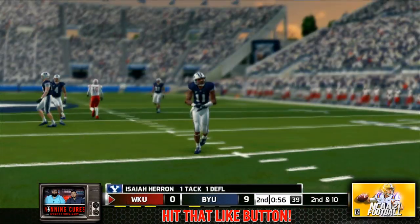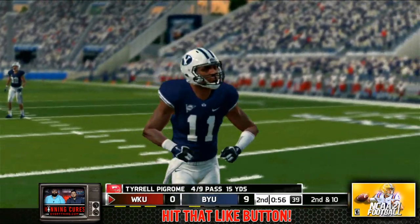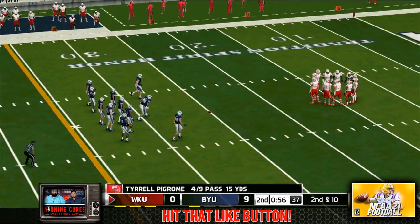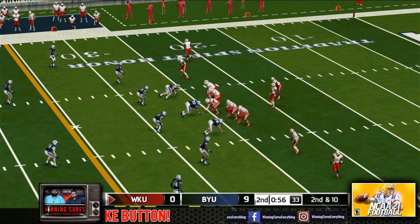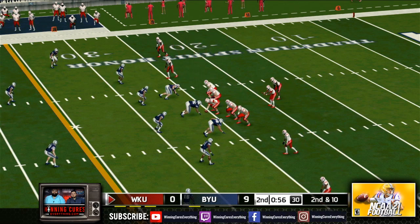Quick pass, and he's right there to knock it away. That was a heads-up play by the corner, but it would have never happened if the receiver would have come back to the ball instead of waiting for it to fall into his lap. It's second and 10. Ball on the 25.